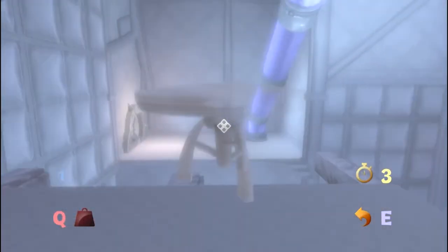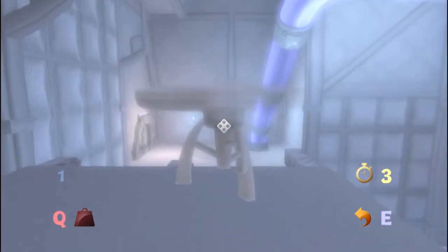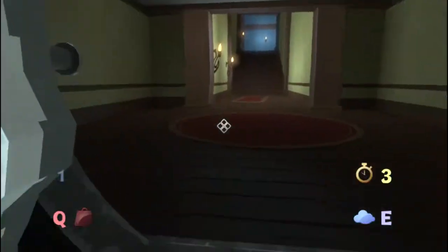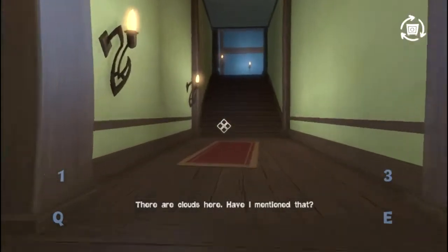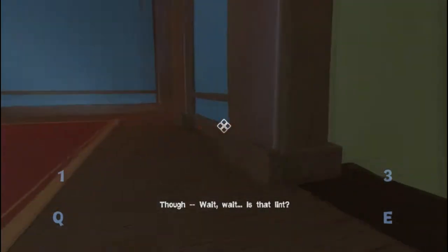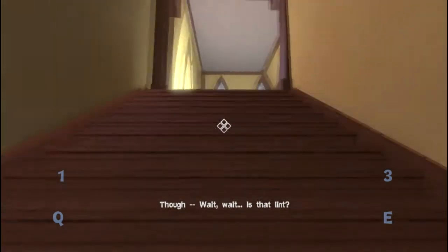Anyway, I think this next part is rather self-explanatory of what to do. Yep. And there we go. Perfect. One thing you want to notice, everything goes slow in slow motion. There are clouds here. Have I mentioned that? Though, don't leave it on. Wait. Is that lint?